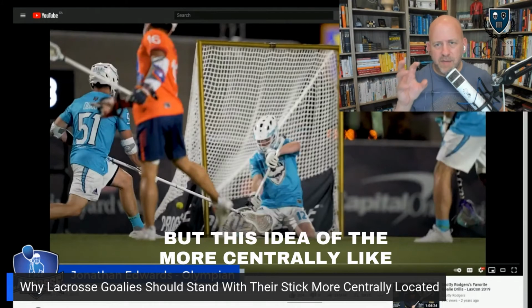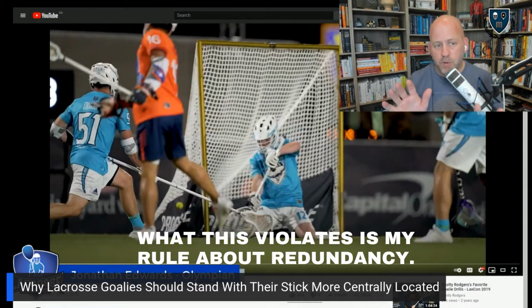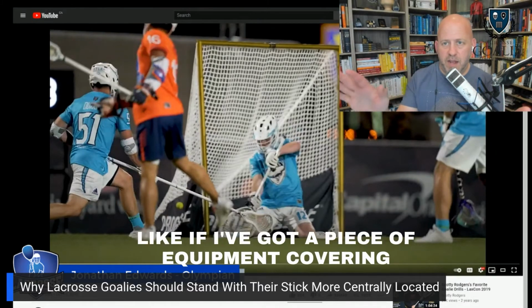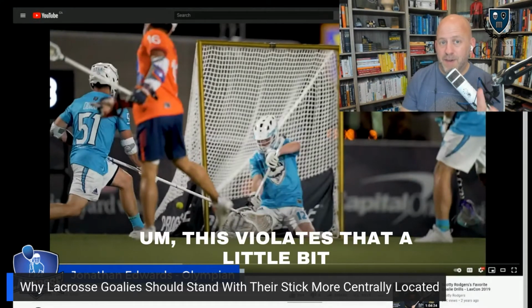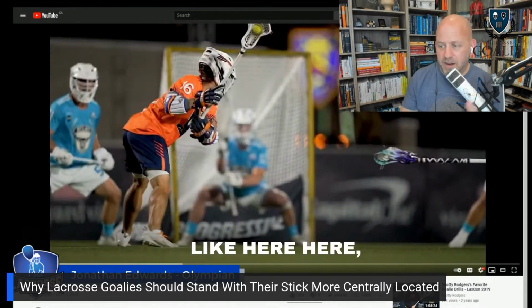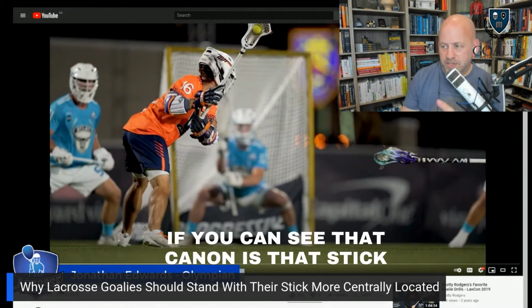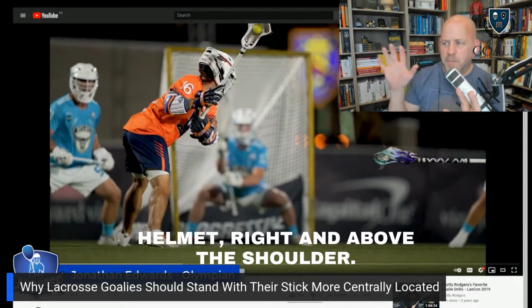But this idea of more central placement, and what this violates, full disclosure, is my rule about redundancy. If I've got a piece of equipment covering another piece of equipment, this violates that a little bit, right? But here, if I play this, Concannon's stick head is perfectly placed just outside the helmet and above the shoulder.